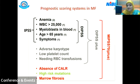I would like to mention that adverse karyotypes are present in around 1/3 of the patients at the time of diagnosis in myelofibrosis, and it is also considered to be an indicator of poor survival.